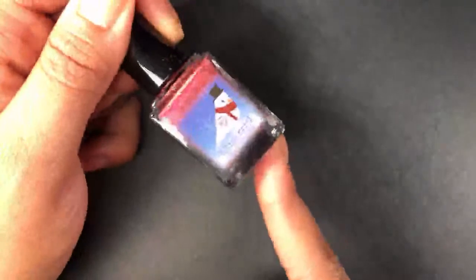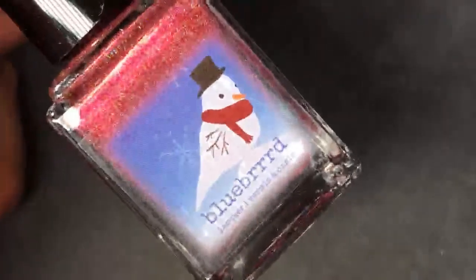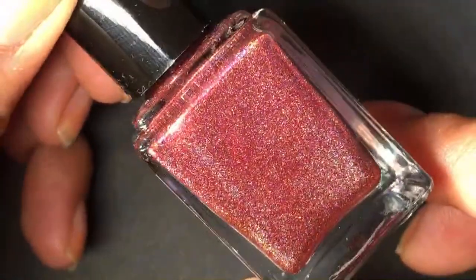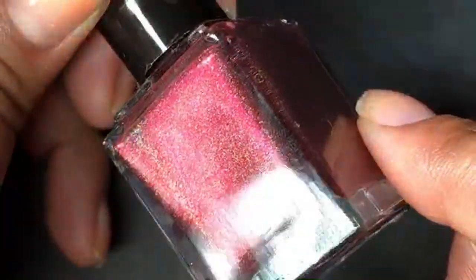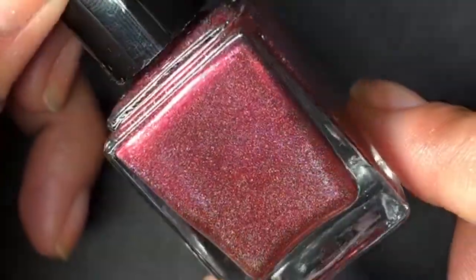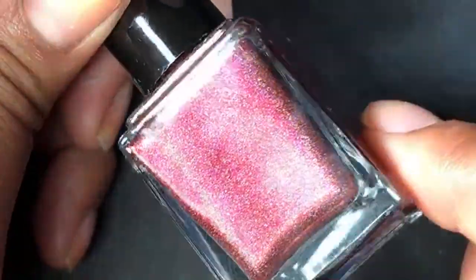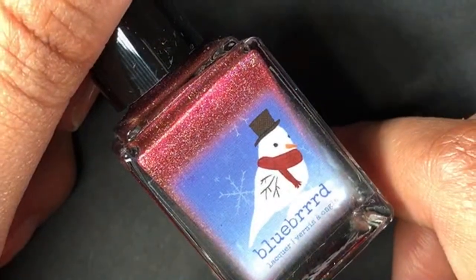Welcome, Grace. Oh my goodness. Look, you all. Let me zoom you in. Look at this one. So cute. So the logo, first of all, I'm just so excited about the logo. But the polish is also incredibly beautiful. It's called I'm Elf Taught, and I would describe it as a cranberry base with a ton of incredibly flashy linear holographic. And I don't know that it has maybe a metallic shimmer in it. It's got a really, really strong reflection. You can see it in there. Oh my gosh, this is so pretty and so perfect for the holiday.